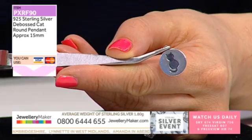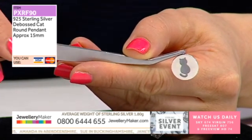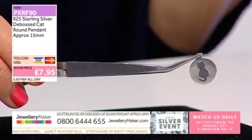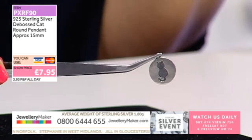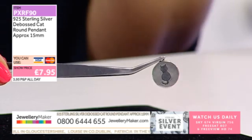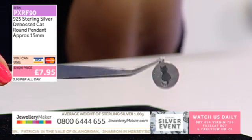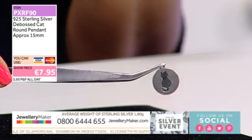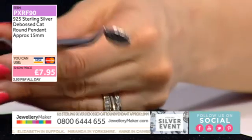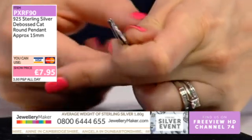PXRF90. 15mm rounds. It's £7.95, lowest price ever, guaranteed. And again, I would say if you've got friends' birthdays coming up, I think that's really cute for a little girl as well. You know, on a 925 sterling silver chain, go for a 16-inch chain, little jump ring. And what a gorgeous gift. Maybe you've got a goddaughter. Again, a unisex thing. If you've got it as a key ring, a little bookmark. It would look adorable. 15mm in diameter, 925 sterling silver. You've got your 925 sterling silver marking on the back just there.